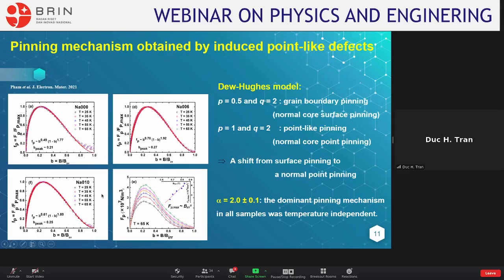And the scaling behavior, F_P max is proportional to B_IRR with exponent alpha. We found that the dominant pinning mechanism in all our samples, from pure to substituted samples, is temperature independent.